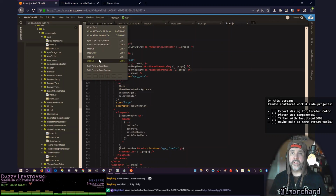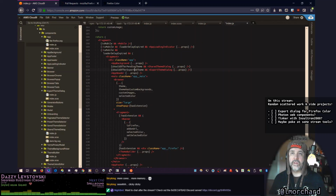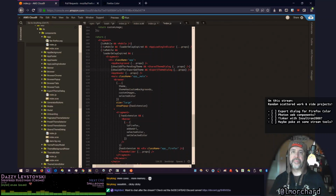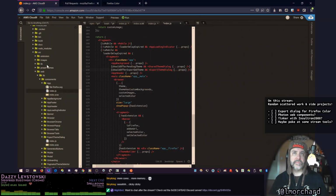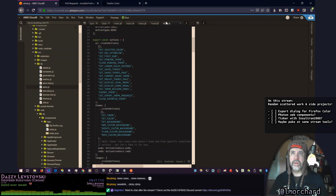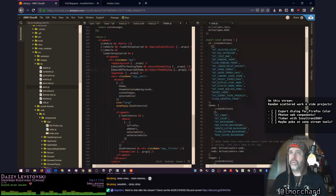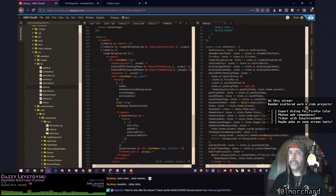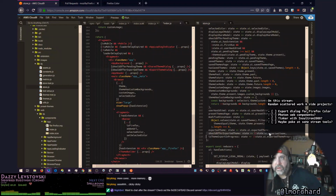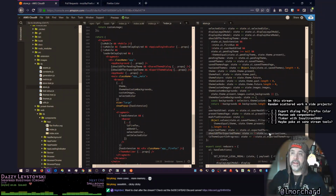This should offer exported theme, yeah, that. Over here in my Redux store code. Where did I put it? Yeah, there it is. Should offer exported theme. And that's just a flag in our Redux state. If there is an exported theme available, we go ahead and do that.